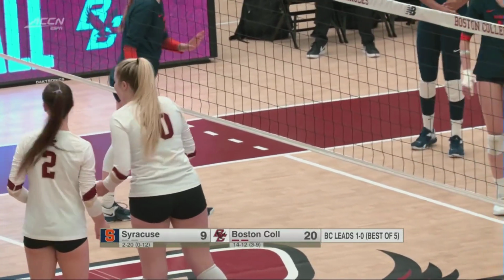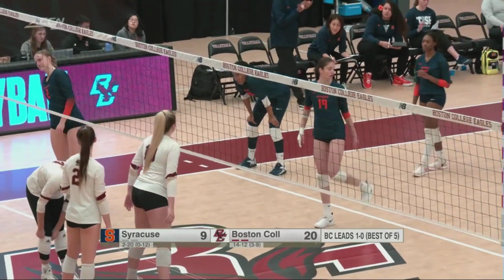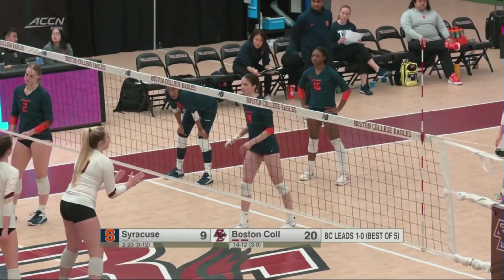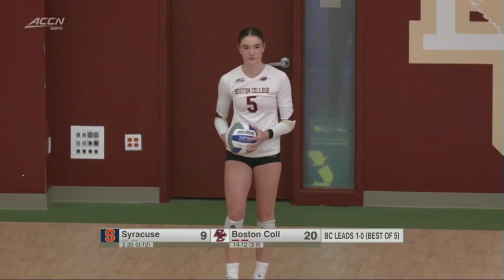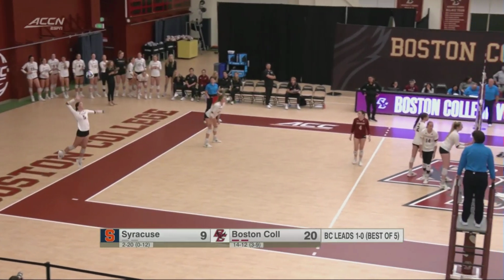It's where Syracuse had some success in the first set, controlling the game off of their serve and making sequences like that. But you see there, Boston College has done a better job just giving their team a chance. Just get the ball over, you have a chance to win a point.